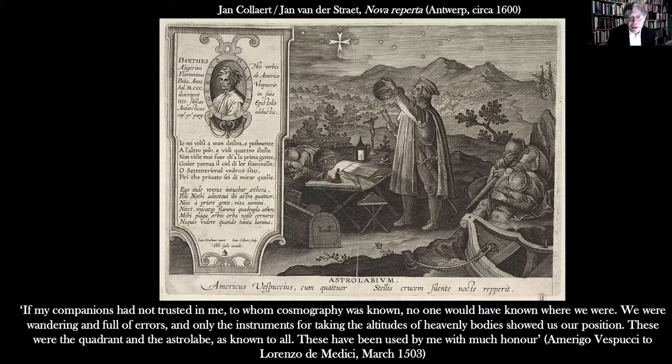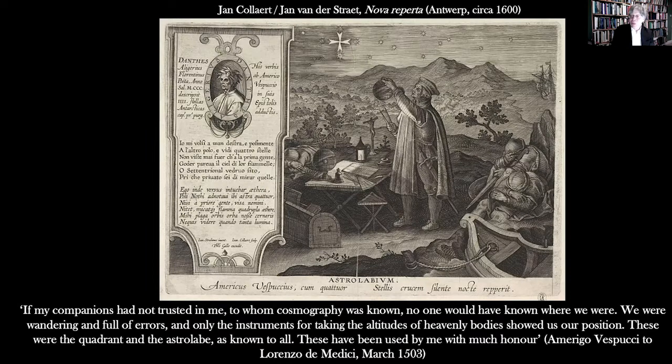So on the one hand, Dante's prophecy that in the southern pole, in the other pole, there will be 4 stars. And on the other hand, Vespucci's mastery of instruments for taking altitudes, the quadrant and the astrolabe, known to all. These have been used by me with much honor. So there's a little triangle in the show between legitimacy and instrument and inscription.